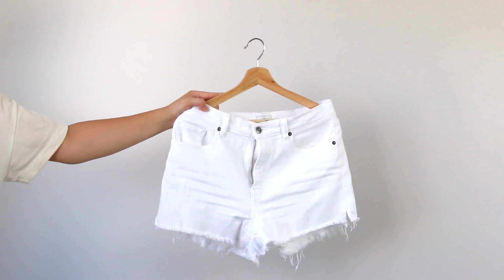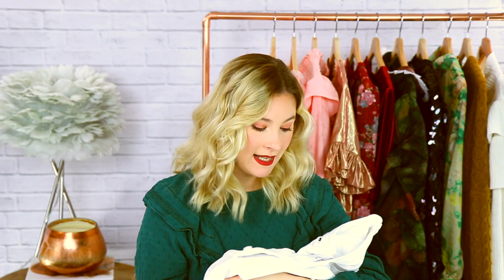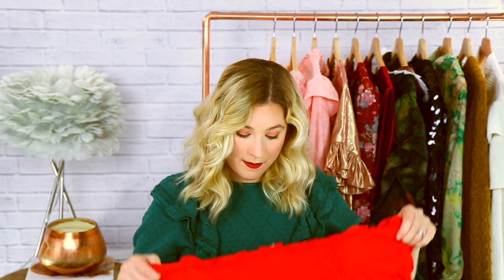These I would repurchase. I wore these a lot this past summer. They're a pair of white shorts. They have the frayed edges at the bottom, and it is from the brand Pistola, and it's in the size 30. So this is my last clothing item, and it's from Max Studio.